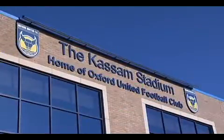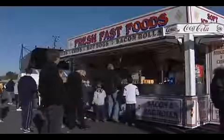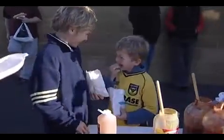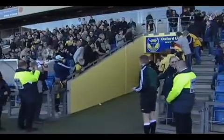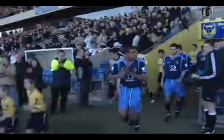This is Oxford United Football Stadium. Fans are arriving to watch Oxford United play Cambridge United. They're buying food. Here come the teams. The Oxford United players are wearing yellow shirts, and the Cambridge United players are wearing blue shirts.